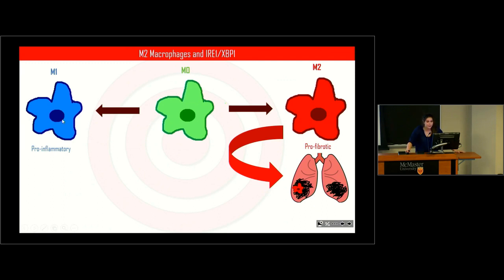M1 macrophages are pro-inflammatory. So when there's a type of injury, these macrophages go in at first and recruit different parts of the immune system to start the healing process, and thus there's inflammation. And then the M2 macrophages come in and they cause wound healing. They're going to heal it up. That's what helps cause these scars. But in IPF, we believe that they've kind of gone rogue and they're overhealing and causing fibrosis. Anything else?